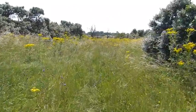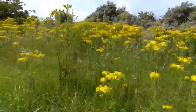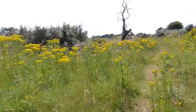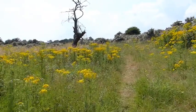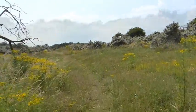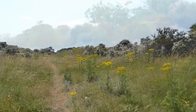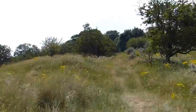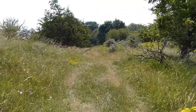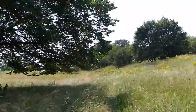I'll just carry on, and it brings you to a small wood. I think this tree's seen better days, definitely. Just approaching the small wood now, which brings us to a gate where I can get through and brings me back down onto the main path, back to the car park.